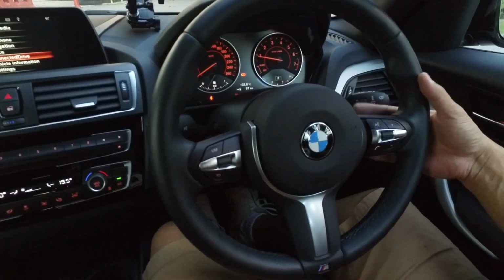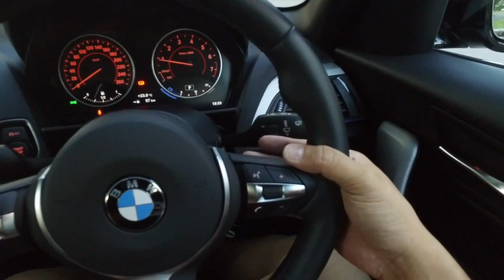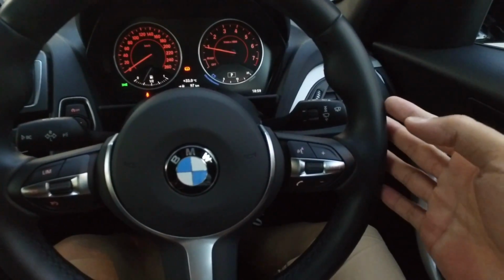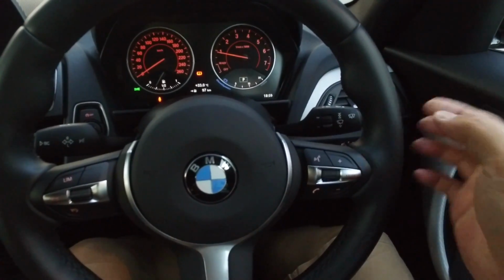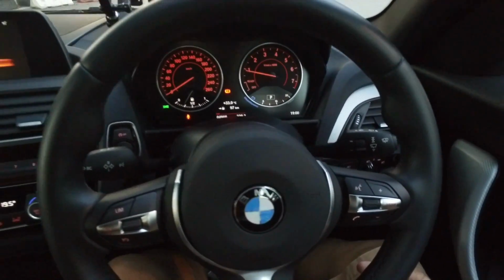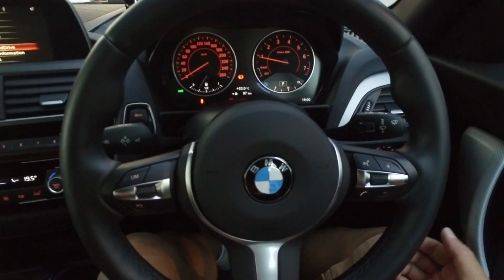Alright, no paddle shifters though. That's a pity, because given that this is the 1 Series and M Sport, I would have expected paddle shifters to come with it, because this car is so much fun to drive. It's a very, very nice car to drive.